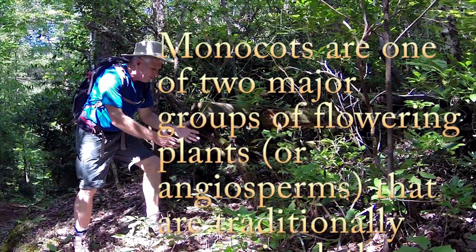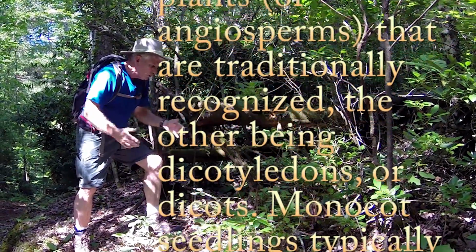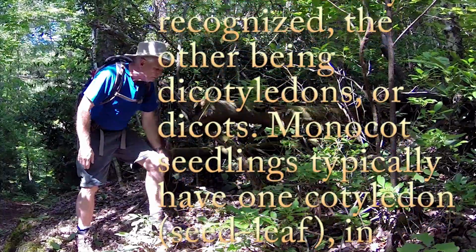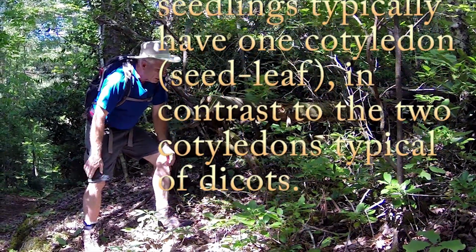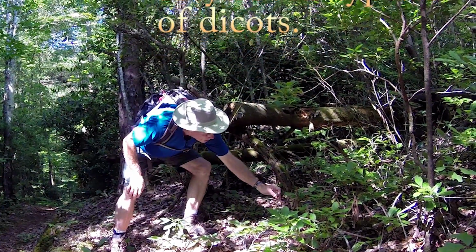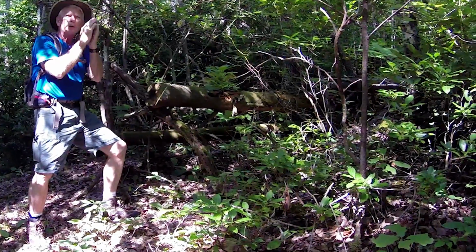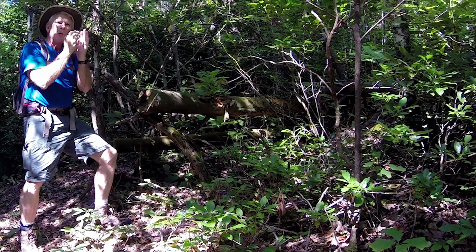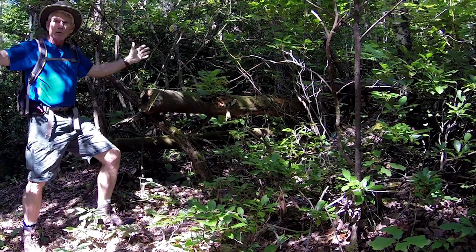Of course, these are in the orchid family, and orchid is the largest plant family that we have, over 25,000 species worldwide. And one of the characteristics is they have parallel venation in their leaves. This will form a capsule that will dry out and crack open at multiple sites, and the wind will blow tiny microscopic seeds out and around.